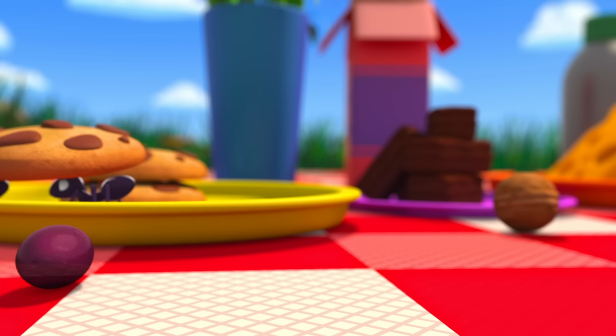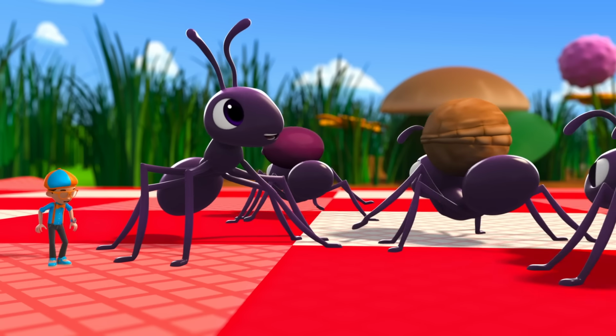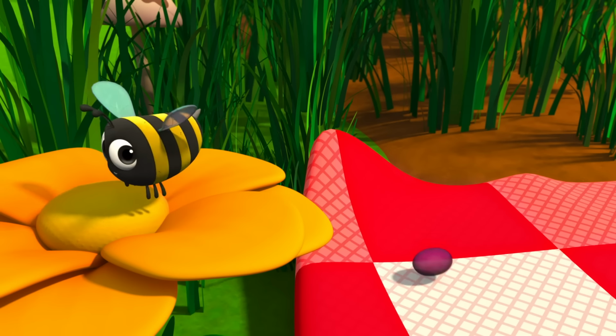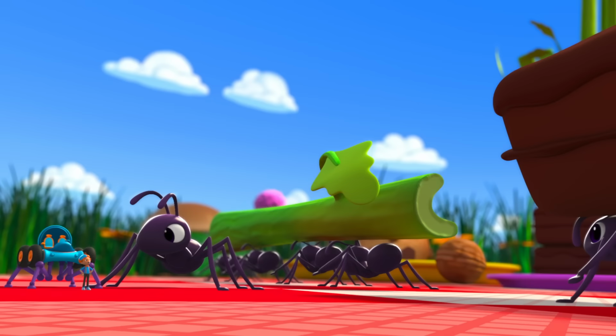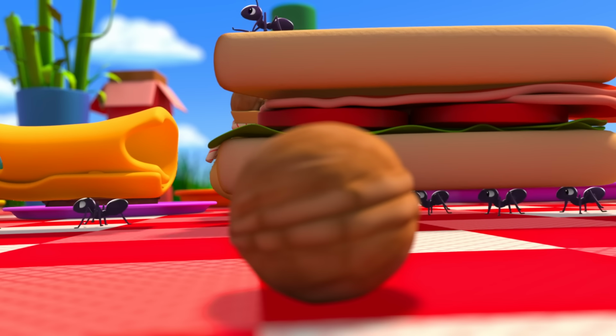Whoa! Grapes are good. Walnuts are yum. Cheese and crackers, I'm tickled pink. I can't believe that ants can lift all that! Yes, sir. We ants can carry more than 10 times our own body weight.